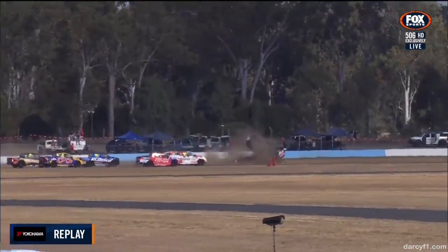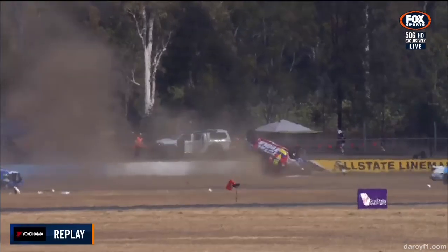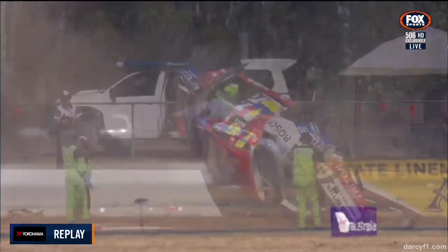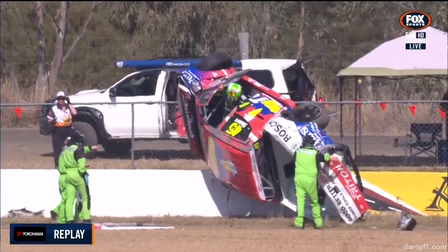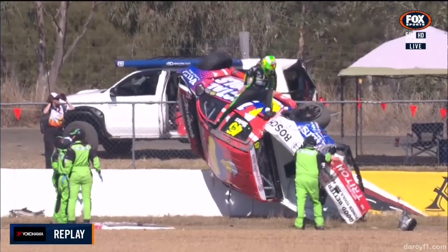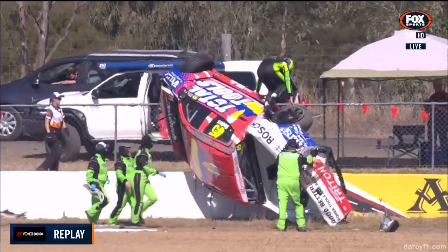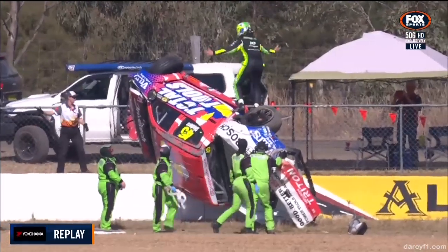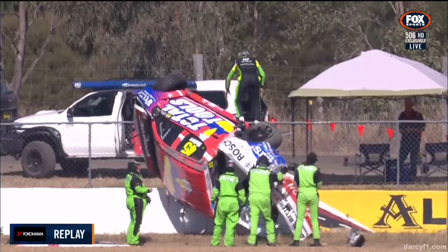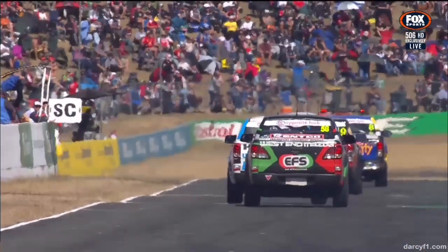And there it goes into a series of rolls. Panels coming off, and landing just on top. Mick Sieders climbed out the passenger side. So I could see Mick Sieders' fluoro green helmet in that shot that we saw from the exit of turn 3, as he was trying to get out. So that's good to see, and always the showman, Mick Sieders. Well done, mate. He'll be a bit sore tomorrow, though, I can guarantee it, although he's a bit jovial at the moment.